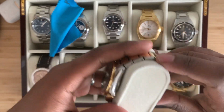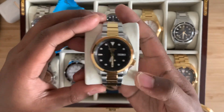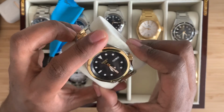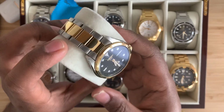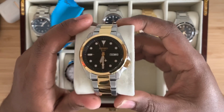And Seiko, you did a great job with these new models. This one, I don't think a lot of people have been picking them up, but trust me, this would be a strap monster as well. It looks great on leather, especially black and brown leather. And people are gonna be wanting to pick one of these up before they're all gone in a few years.